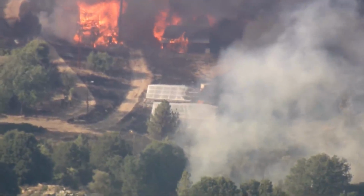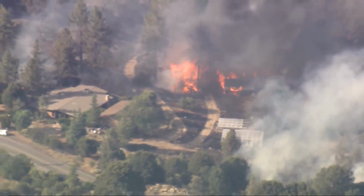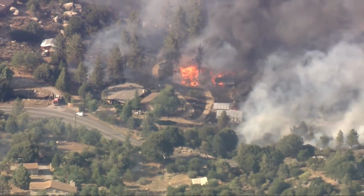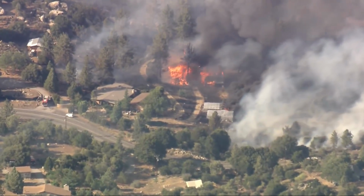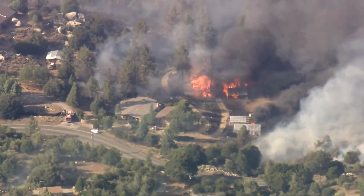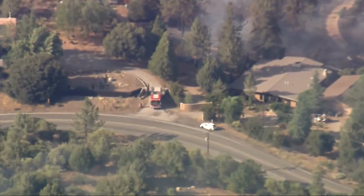It seems to be a farm type of situation out here, or a building out here. You can see there's the main house. It's going to be off of Highway 74, but this is well inside the fire line. This is going to be closer to where that fire started yesterday. Sadly, it does seem like another structure is starting to take off. There is structure protection here. You see that fire truck right there.